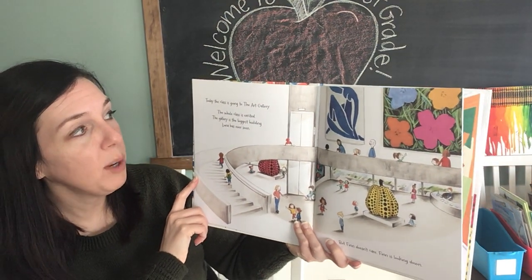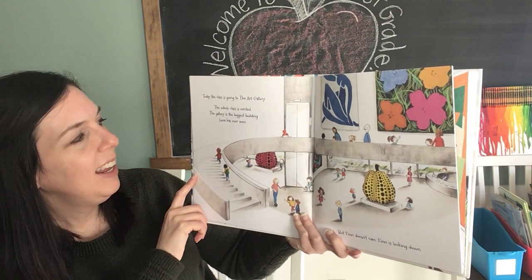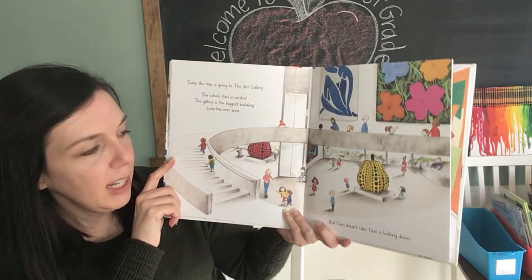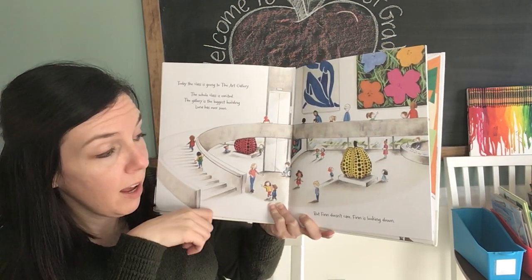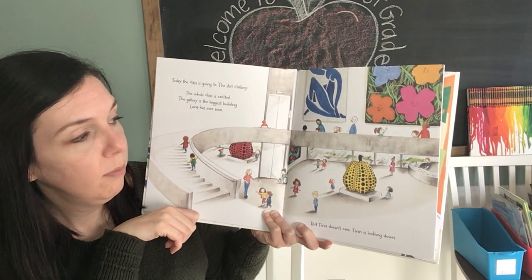Today, the class is going to the art gallery. The whole class is excited. The gallery is the biggest building Luna has ever seen. But Finn doesn't care. Finn is looking down.